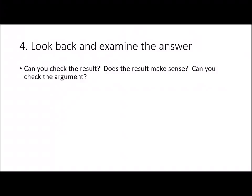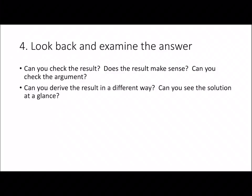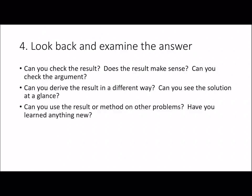Can we check our result? Does our result make sense? Can we check our argument? Could we get there a different way? Could we see the solution at a glance once we've got it? And can we use this on new or other problems? Have we learned anything new?